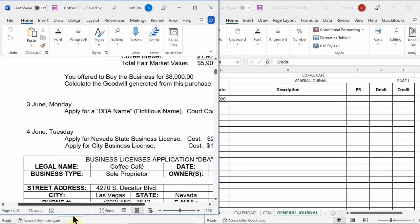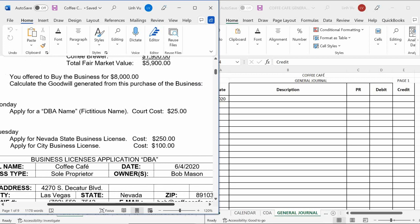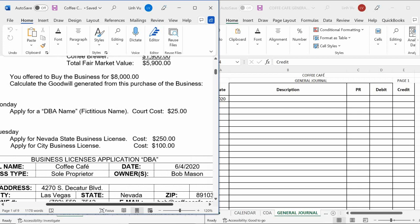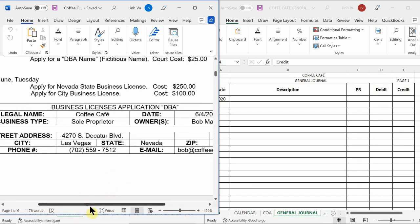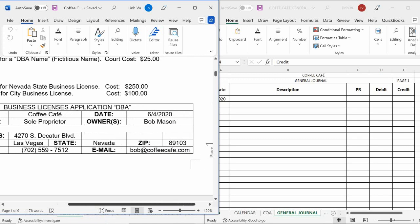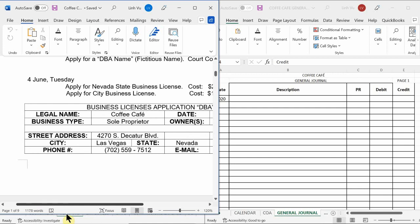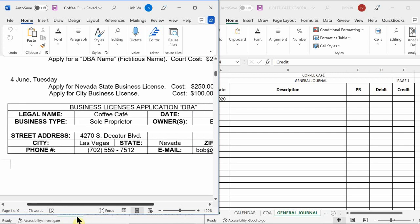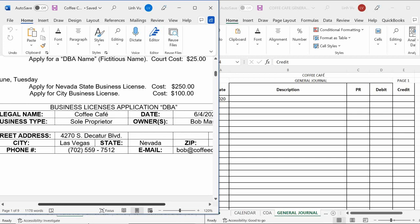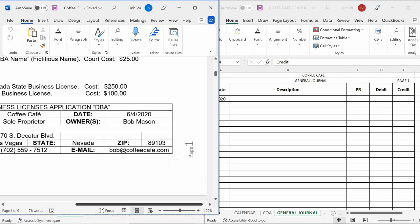So then Tuesday, the following day, June 4th, you decided to apply for the Nevada State Business License, which cost you $250, as well as apply for the City Business License, which cost you $100, okay? So this is the form here. In this case, the legal name that you designated was Coffee Cafe. The date that you are establishing is June 4th of 2020 for the license. And, of course, the business type is going to be a sole proprietor. So that means only one owner. That means full responsibilities, liabilities, and whatever is going to be on Bob Mason because he will be the owner, Bob Mason, okay?